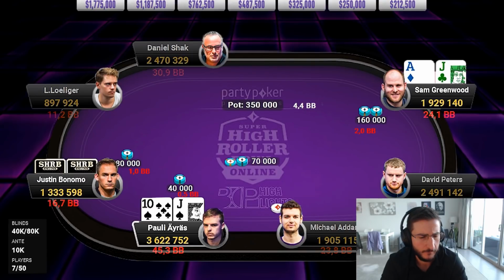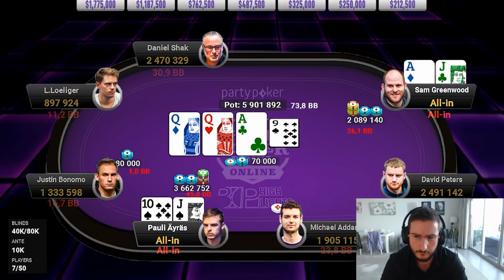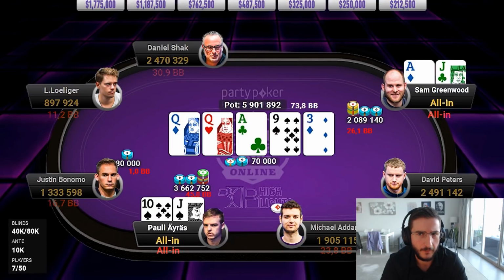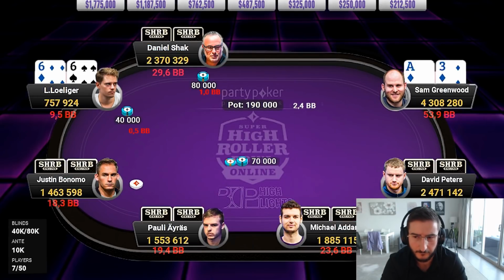Gonna see a shove here maybe. Really good spot to apply pressure. Hand with great equity. And Greenwood just can't call with a shack here. Wow. I would like to look at the payouts though at the top here, 212, 250. So I guess they're pretty flat payouts, but that's still pretty surprising.